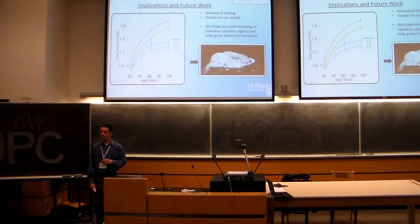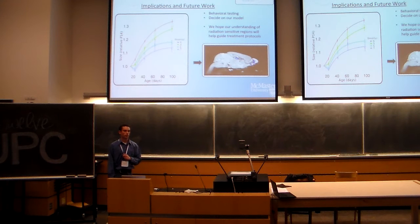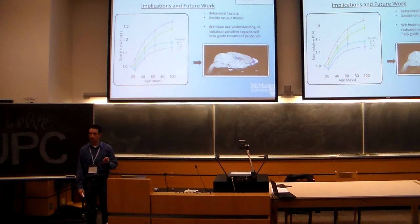I'm just curious, why on your looks like third measurement, why is the error bar so much larger on that one on the green? That's because there was a scan that when I was running the registration, I just outright missed it. So there's a very low sample size at that, simply as a mistake. Oh.